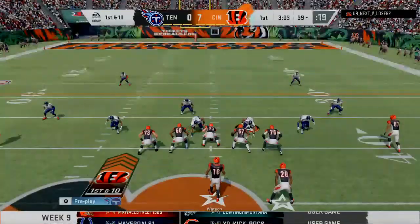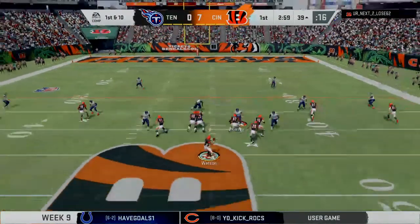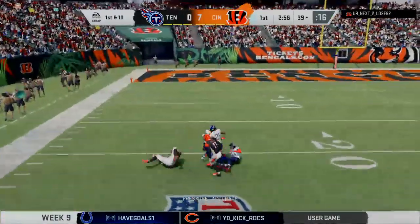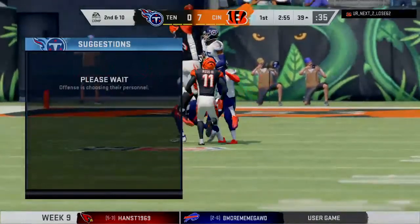So from the 39 now, they'll come up on a 1st and 10. First and 10 at the 30. A shotgun snap for Watson. And that is incomplete. He couldn't hold on through the contact. Brings up 2nd down.